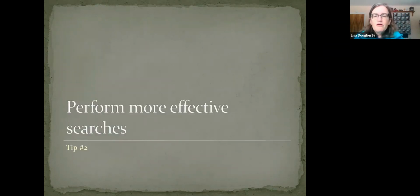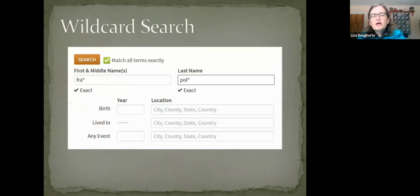So, performing more effective searches. Again, our temptation is to just put William Jones in and hit the search bar and see what we get. But there are a couple of different types of searches that you may find to be more effective.